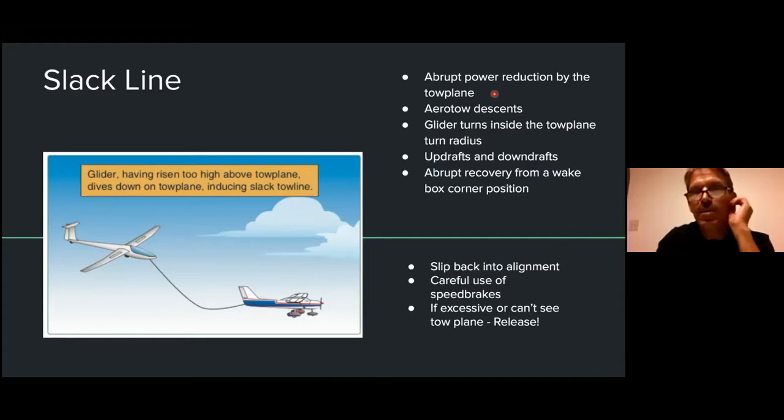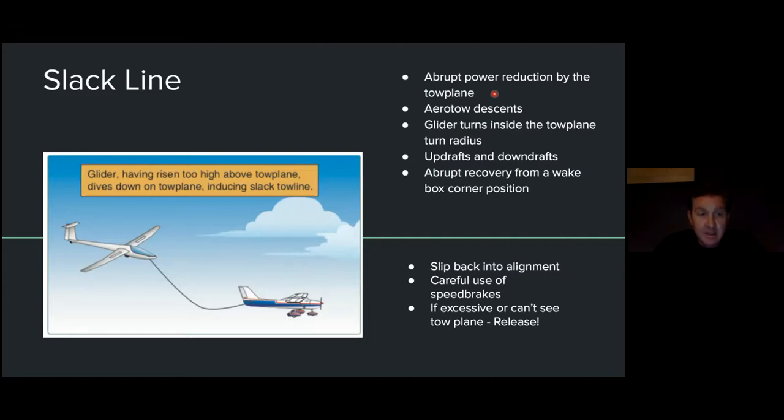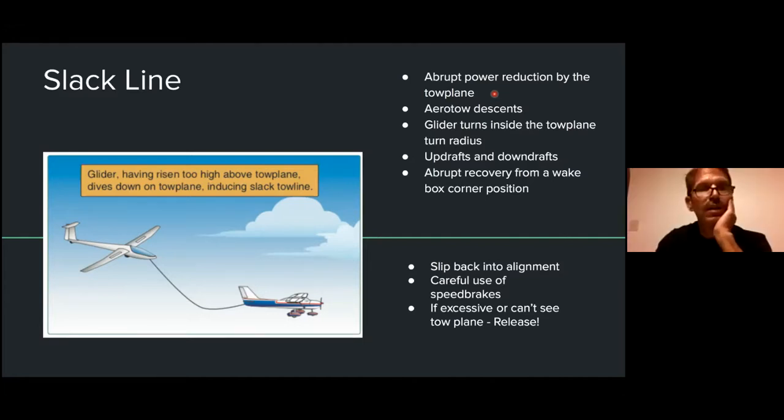I asked the pilot to slow down some, because like we were talking about earlier, it felt a little uncomfortable in the turbulence at that speed. And he pulled the power instead of just pitching up some. And it was quite dramatic and quite immediate. Yeah, a big bow in the line. If the tug reduces power at all, you are going to have slack line. There's just no other way around it.